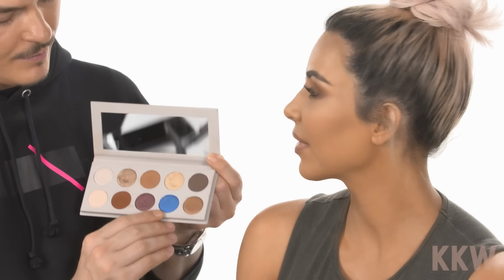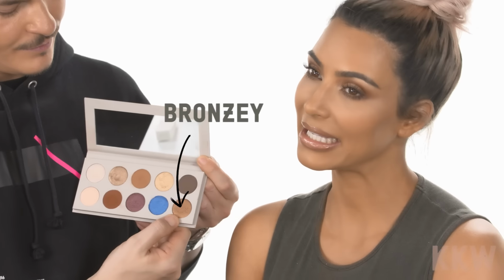This shade here, Libra. We're both Libras, October 1st and October 21st. And Bronzy. If there's any word that we've probably said more than any other word in the world in the past 10 years, it's probably the word bronzy.